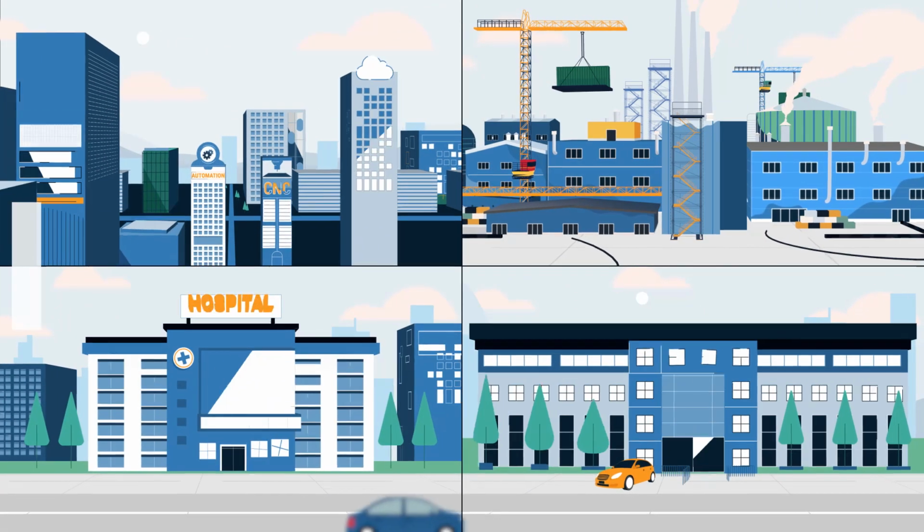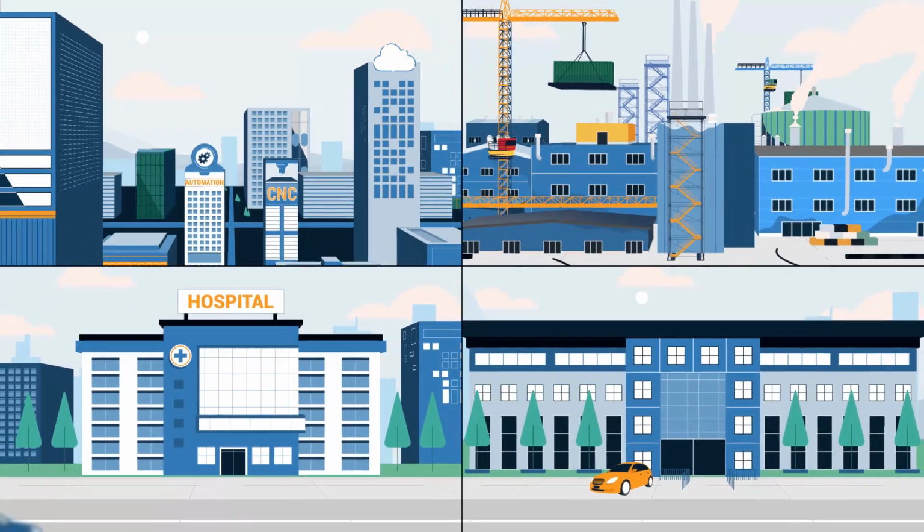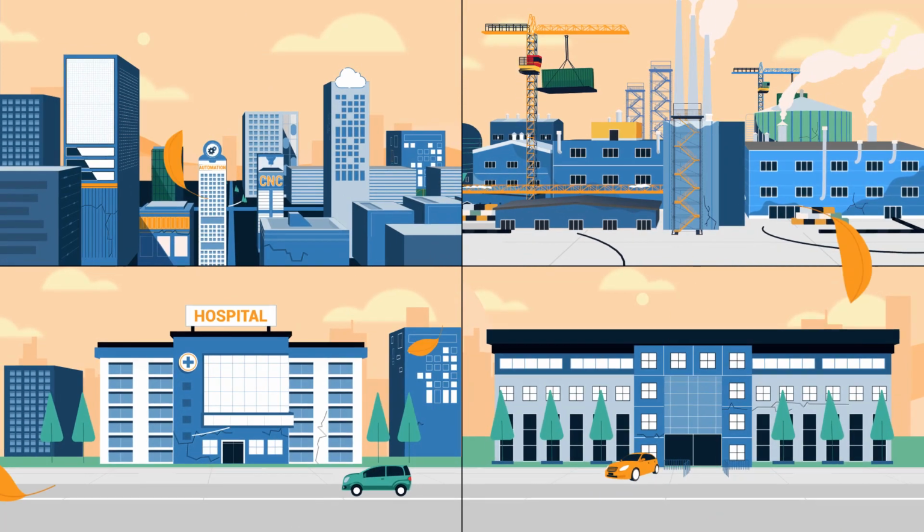It's a universal issue. When you step back and look at it, almost 70% of the US buildings were built before the year 2000. So that means that many are constantly in need of repair, upgrade, some sort of system input. So there's a lot of work that can be done. There's a lot of opportunity, again, across all industries.